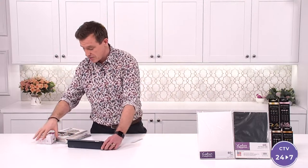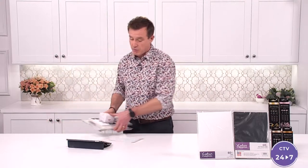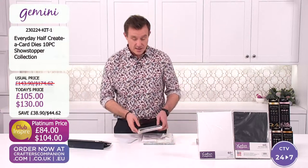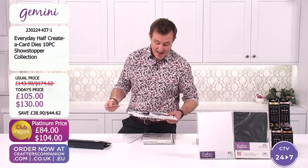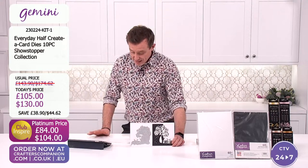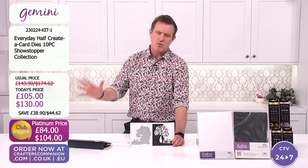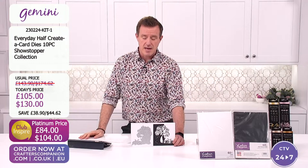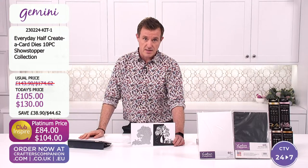I'll tell you about this first item we're doing, which is the half creator card. You have to be quick on this, because we have got less than 90 of these remaining. They are absolutely beautiful. This is the showstopper deal. Once again with these, and it is the case across all of the new launches, we've got a showstopper deal for you. If you just want the collections on their own, you can do that, but hit the shop the show, shop the day button to find out the details about that.